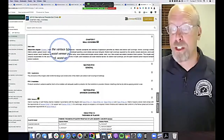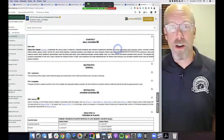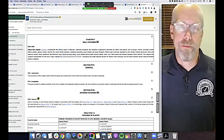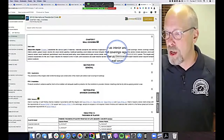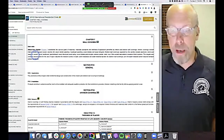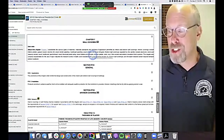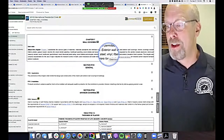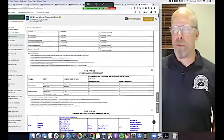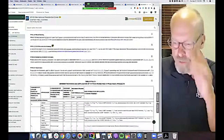Chapter 7 establishes the various types of materials, standards, and methods of application permitted as interior and exterior wall covering. Interior coverings include plaster and drywall, but exterior wall covering regulated by this section includes aluminum, stone, masonry veneer, wood, hardboard, particle board, wood structural panel siding, wood shakes and shingles, exterior plaster, steel, and vinyl. I don't know about you, but when you become an inspector and you want to learn more, the code books become kind of fun, especially this.